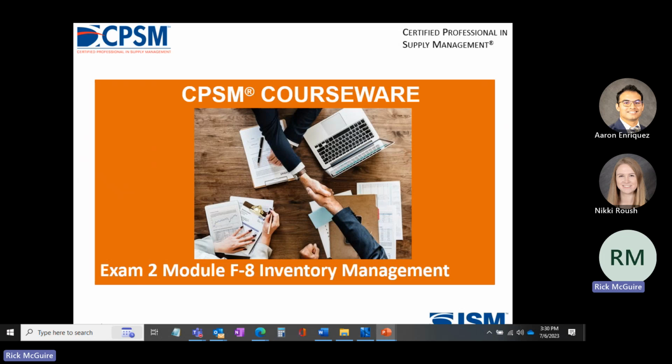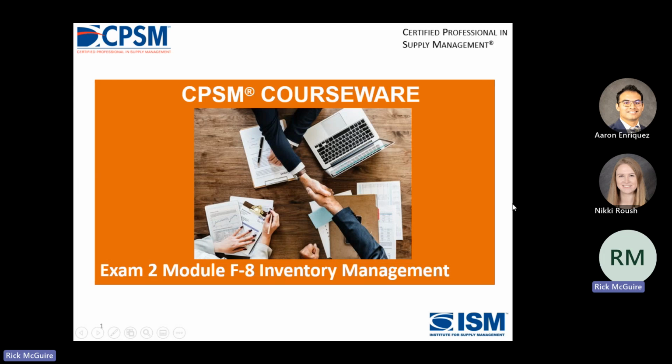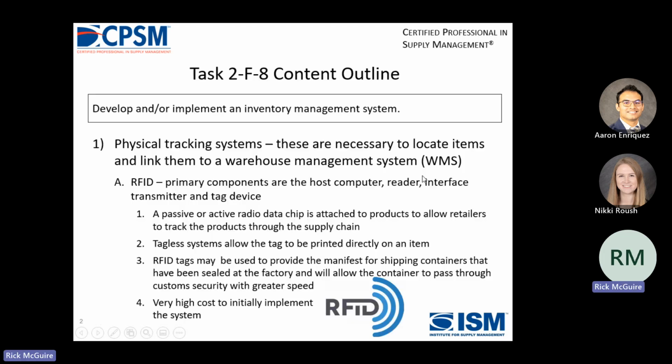So we're starting a module they're going to call inventory management, which covers a lot of different stuff. We'll do it today and tomorrow, I think. It's got some interesting stuff in it. So develop and or implement an inventory management system. And when they're talking inventory management, they're talking really about warehouse or distribution center inventory management systems, which aren't that different from a factory system, but they're a little different.